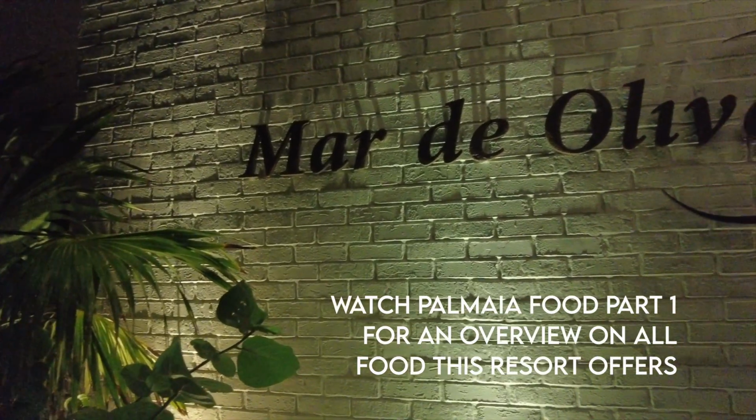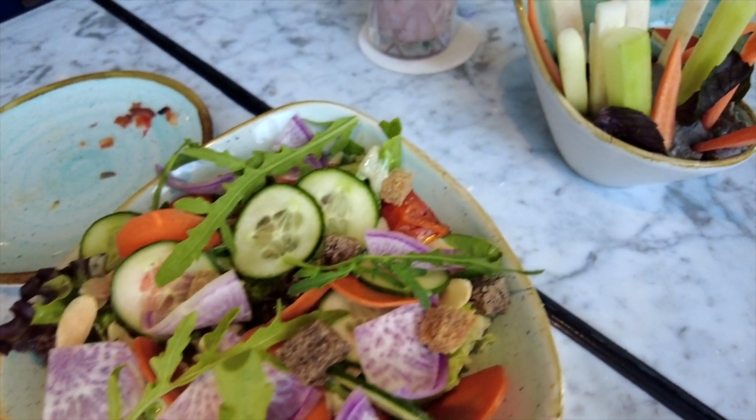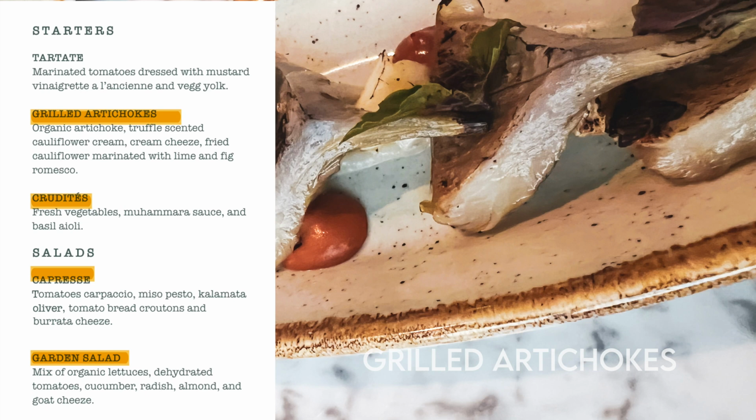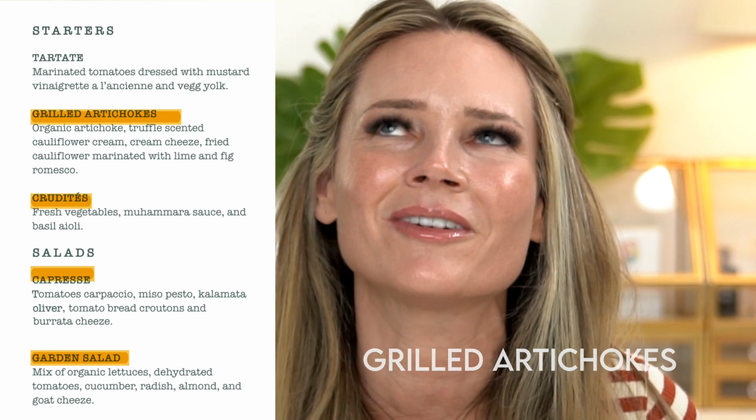At Mar de Olivo, they have such great starter salads. So remember, this is the Mediterranean restaurant. The grilled artichokes are super yummy there. They have like a smokiness to them. I don't know. Just get them. Try them. You might as well. It's all inclusive. They're delicious.